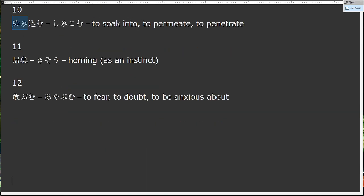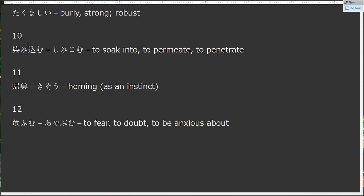Number 10 is shimikomu. Shimi on the left side for being dyed or being painted, and komu on the right side kind of for being packed into or crowded with. So this is being crowded or packed with paint to the point where it is soaked into it or permeated or penetrated. Shimikomu is literally translated to dye deep into, or to dye in a crowding sense. Shimikomu is to soak in or penetrate.